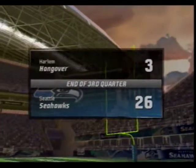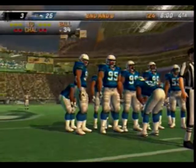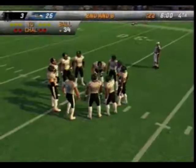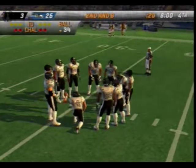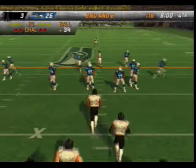So we've reached the end of the third quarter with the Seahawks ahead of the visiting team, 26-3. And we'll start the fourth quarter. Ball on their own 34.